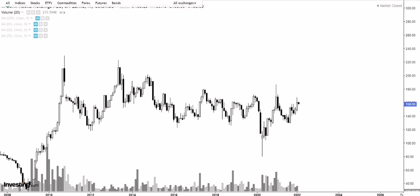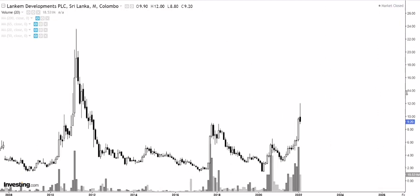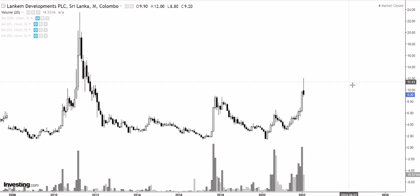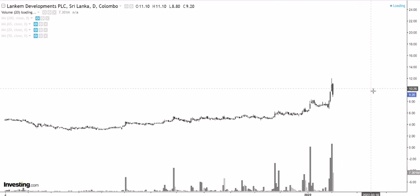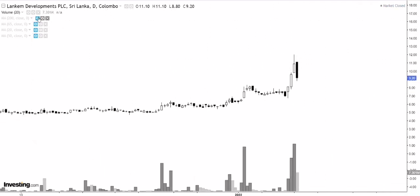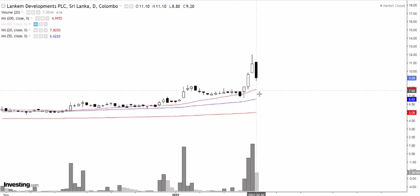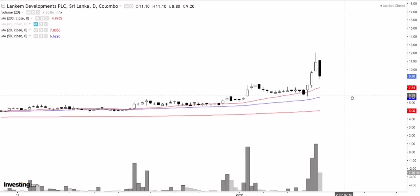And finally, let's move into LDEV. So I wanted to do SCAP today, but a lot of people requested this, so might as well look into this since we have not looked at this stock. So okay, LDEV is doing pretty good on the daily chart. So what we are seeing is, we'll add the 20, 50 and the 200-day moving average. So we have the 20 above the 50 and the 50 above the 200 days.